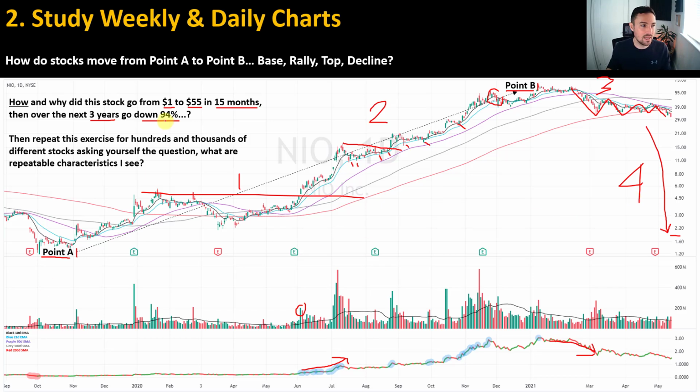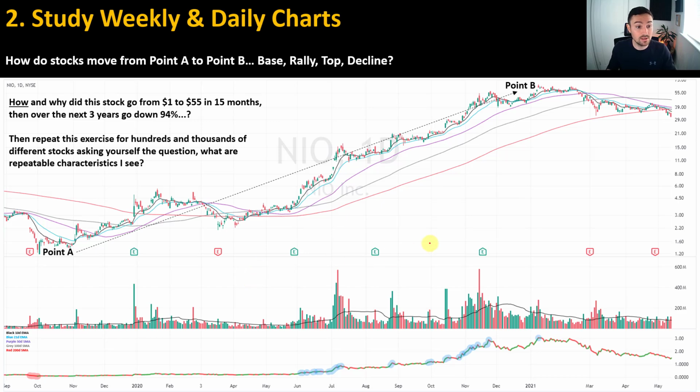So you look at NIO that goes from $1 to $55, and then go study 100 other stocks that go from the proverbial $1 to $55, i.e. they go up hundreds of percent, thousands of percent. What do you notice? What are common characteristics that you see? How do you start building a process around that? It's really important stuff. I would spend a lot of time on that. It will take a lot of time. Don't just think you're going to open the trading account and it's yippee-ki-yay and you're off to the races. It doesn't really work like that.